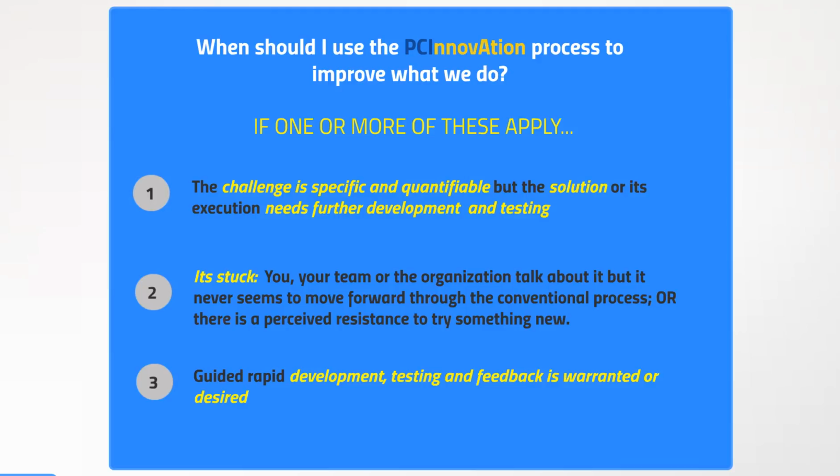So what do we mean by specific and quantifiable? Well, let's use time management, for example. Time management is a challenge many of us face, but it's hard to solve time management unless you deconstruct it a bit. So as part of the process, you want to make sure that you're determining specifically what it is about time management that you want to change. So for example, you or your team spends 25% of your work week on a particular manual process. That's something you can start to innovate around.